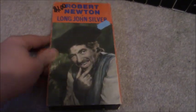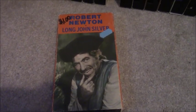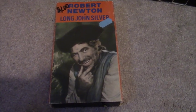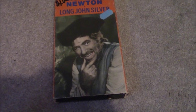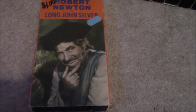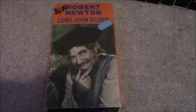Yep. Although I think my other copy was missing the last 20 minutes of the movie for some reason. It was a really low budget release, and the tape blacked out for 20 minutes near the end of the movie. So yeah, I think my other copy was missing the last quarter of the movie or something like that.